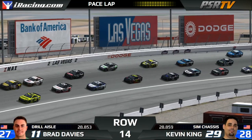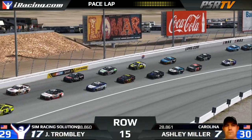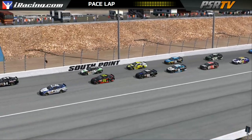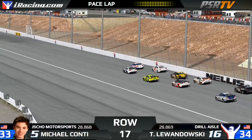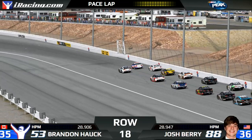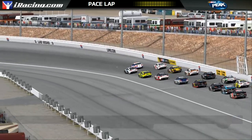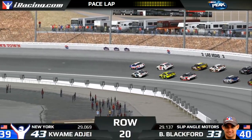Brad Davies and Kevin King, familiar names, roll off in the 14th row. Row number 15, Justin Trombley on the inside, Ashley Miller on the outside. Brad Mahar rolls off 31st, 32nd, Peter Bennett. Michael Connie and Thomas Lewandowski roll 33 and 34. 35 and 36 belongs to Josh Hauck and Brandon Hawk and Josh Berry. Carson McClellan rolling off 37th, 38th, Brandon Bowie. Kwame Ajay and Brian Blackford make up the 20th row.